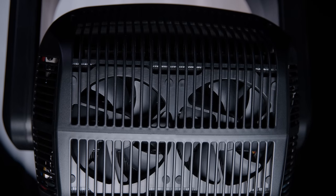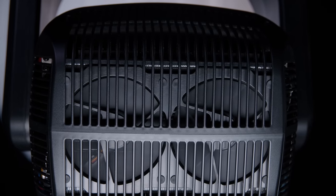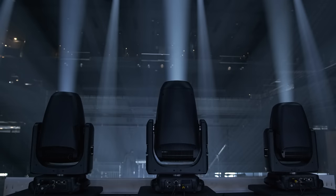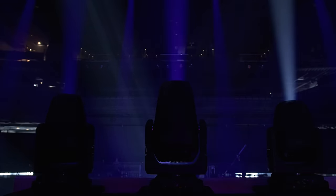But if you look closer, you'll find more thoughtful and intentional features too, like the cutting-edge LED engine technology and all-new fixture thermals that give you more control over your output and noise levels. And yes, Halcyon fixtures are lower maintenance and run quieter, making them more appealing to a wider variety of venues. But that just scratches the surface.